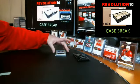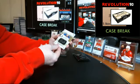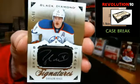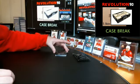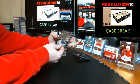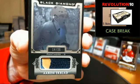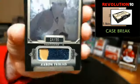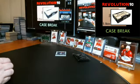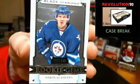Nice. Silver on black autograph going to the Edmonton Oilers, numbered to 65, Taylor Hall. That's pretty nice. Numbered to 35, we've got a Black Diamond patch going to the Florida Panthers, Aaron Ekblad. Two-color patch. And a rookie gems, numbered to 399 for the Winnipeg Jets, Nikolaj Ehlers.